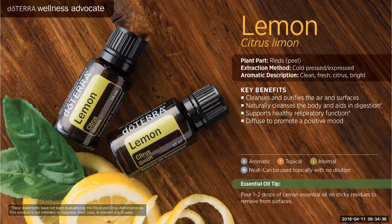Oh, and lemon. I love lemon. Lemon is incredible. I love to drink lemon in my water. What lemon does is it actually gets into our cells and helps our cells get rid of toxins. So this is a great one to include in your water that you're drinking when you're cleansing. It just adds another element to really help the body release toxins.